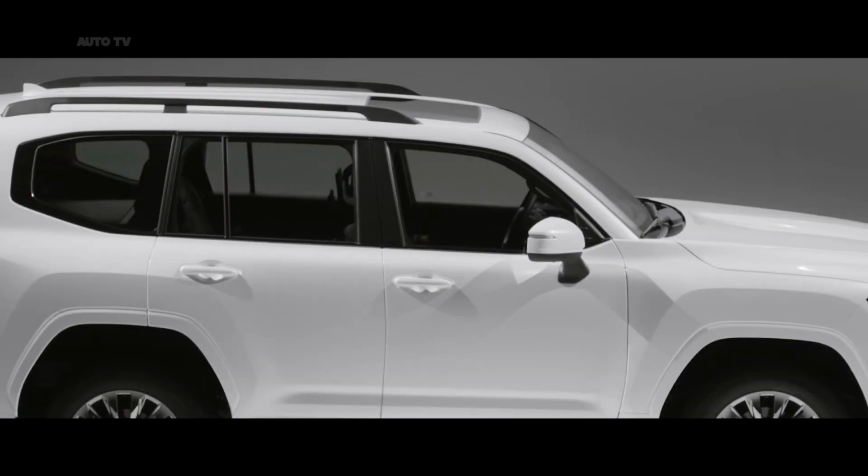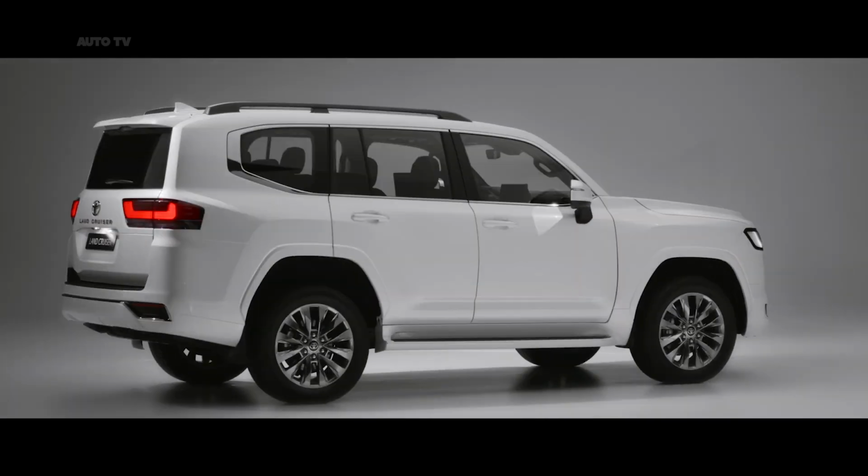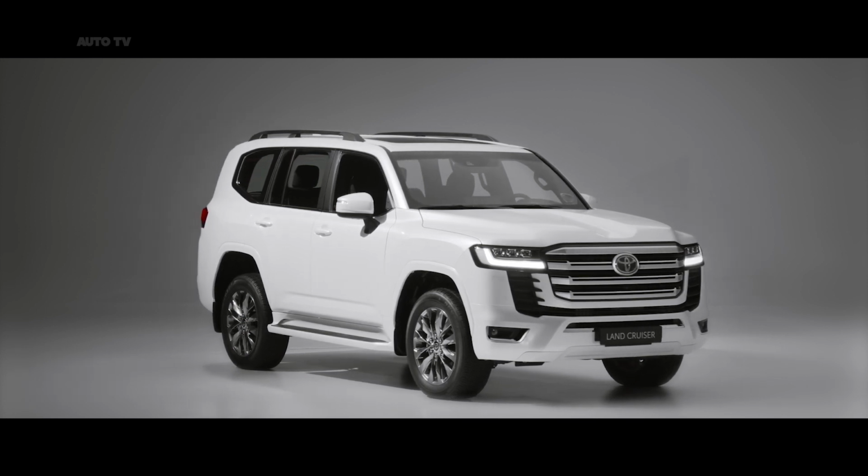The gas engine works with a 10-speed automatic transmission and helps the new Land Cruiser reach 62 miles per hour in 6.7 seconds, which is a respectable figure given the SUV's weight and size.